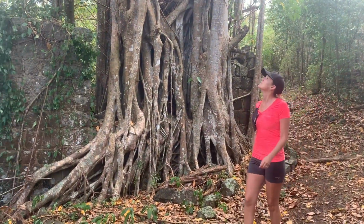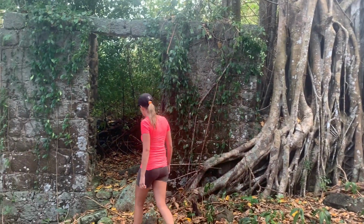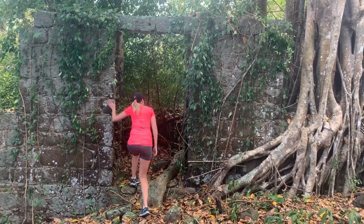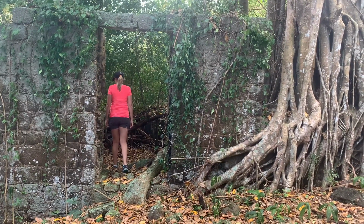The majority of Fort Shirley has been restored in a period from 1982 till 1992. But as you can see, some buildings have been left as is, and nature is taking over.